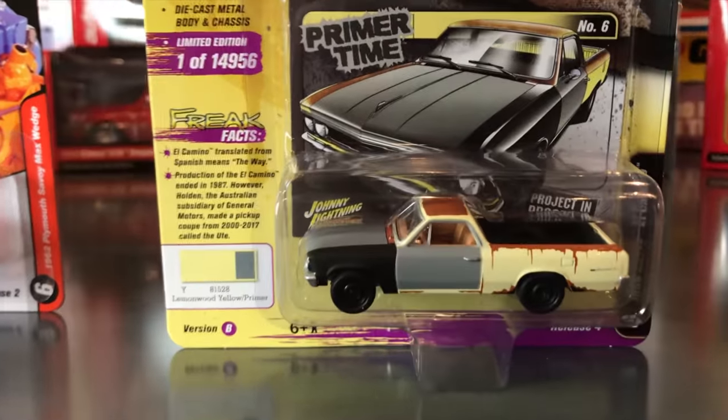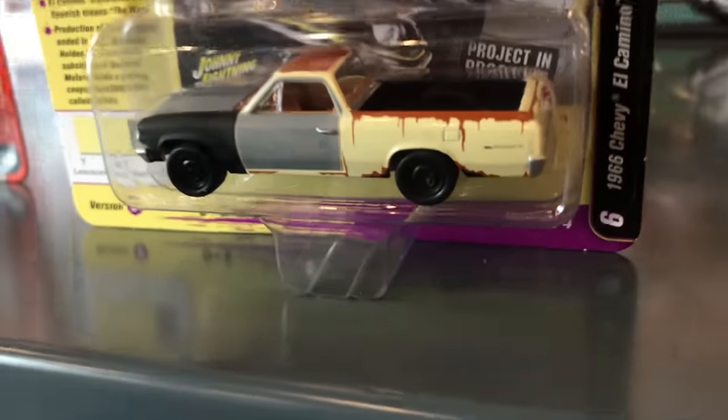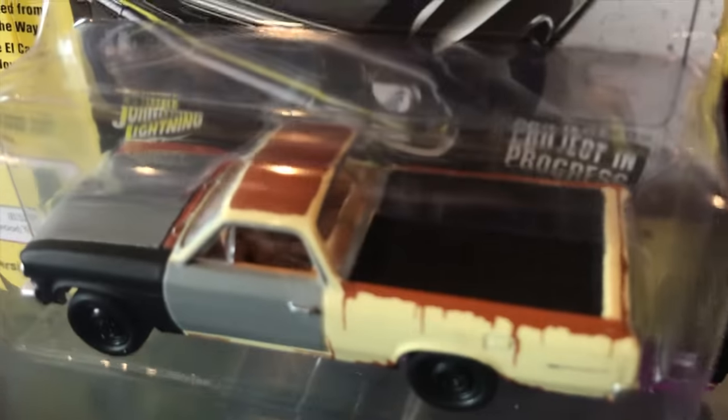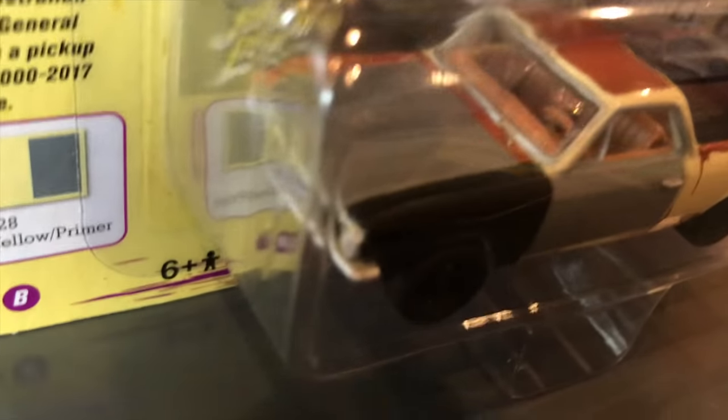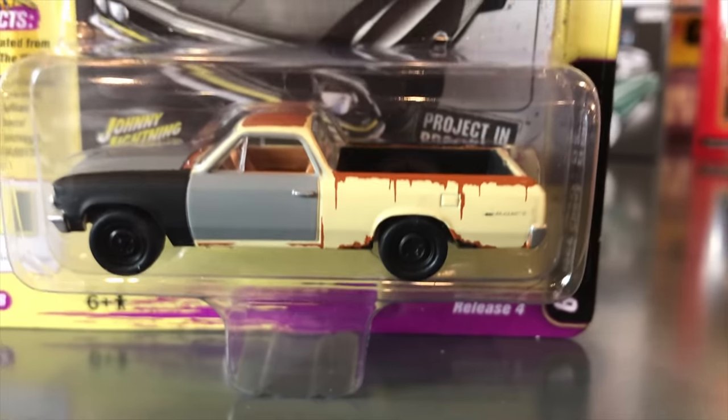Project in progress. Here's the B variation for that 1968 Chevy El Camino. All rusted, all beat up, got the primer hood and doors and fenders on the side of it, that yellow paint, the rust running down the side, steely wheels. Great looking project car for that.